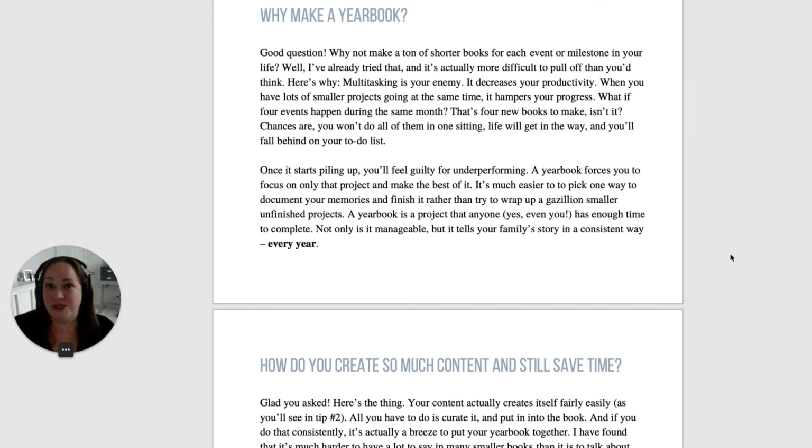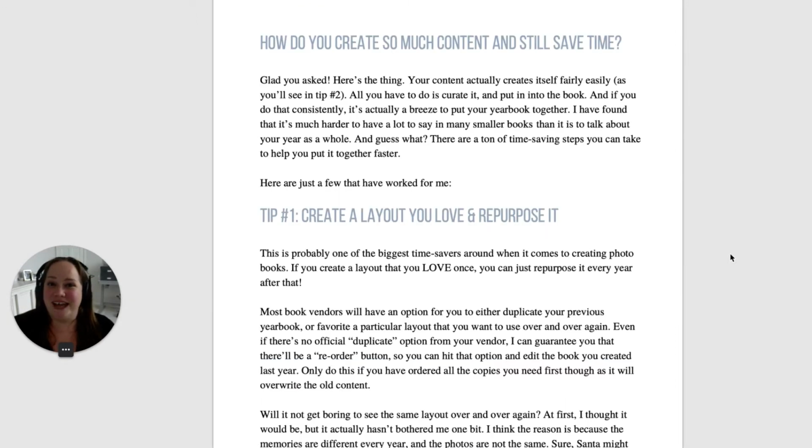So how do you create so much content and still save time? Well, the key to that is using templates and repetition. Your content actually creates itself pretty easily, and you'll see that in the coming tip. All you have to do is really curate it and put it into your annual yearbook. So if you do that consistently, it's actually a breeze to put your yearbook together.